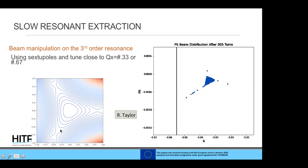Concerning extraction, these are plots from Rebecca Taylor, our student from CERN. I show you the phase space. Normally it's an ellipse, but now it is triangular. This is triangular because we have used other magnets, which are called sextupoles. Before we were talking about quadrupoles, now sextupoles, to excite some non-linearities. Then bringing the tune close to a third order resonance, which is excited by the sextupole, we managed to deform the phase space. So instead of an ellipse, we now have a triangle.